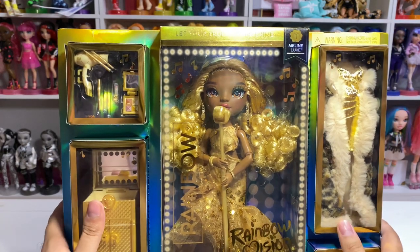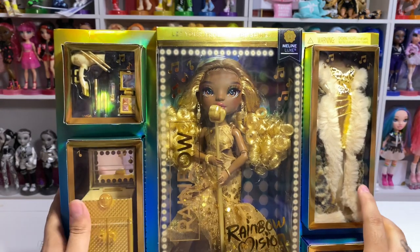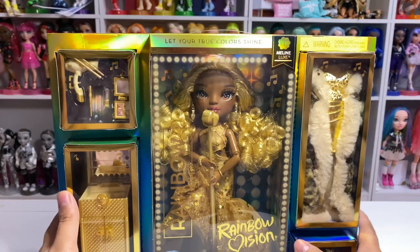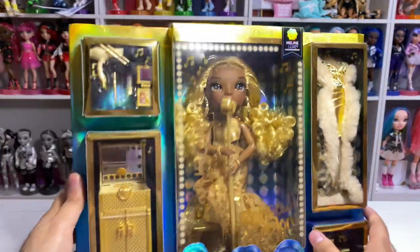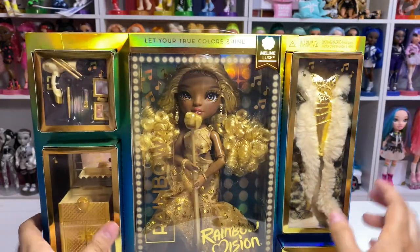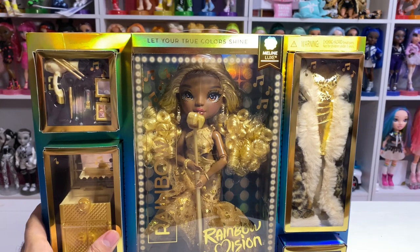Tony is going to start undressing her right now, because this is the one she's getting. So let's start off with the box. It is gold to blue shift on the sides. It says let your true colors shine on the top. Series 1 of Rainbow Vision.